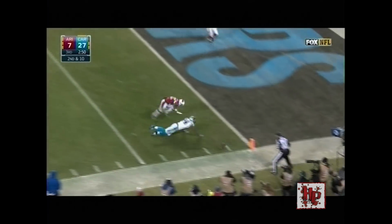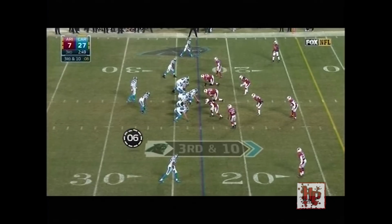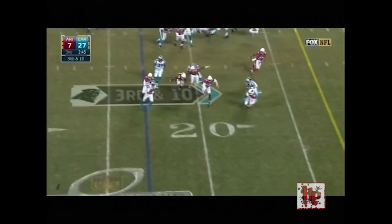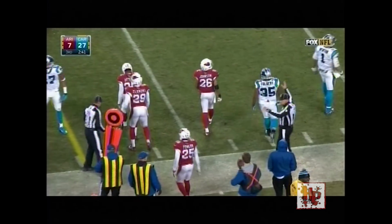Newton. Dixon. Can't make the catch. Tony Jefferson is coming away from the play. 3rd quarter. 3rd down and 10. It's Newton being chased down from behind. Powers doesn't get there, and we'll see where they mark it. Looks like enough for a first down.